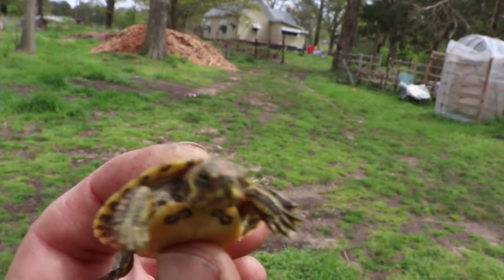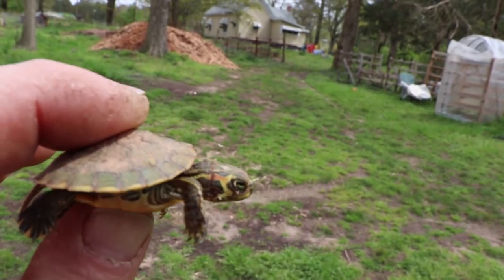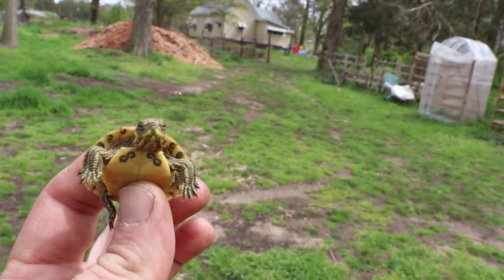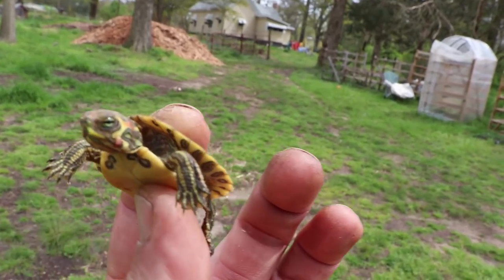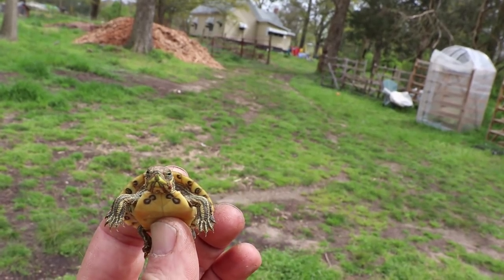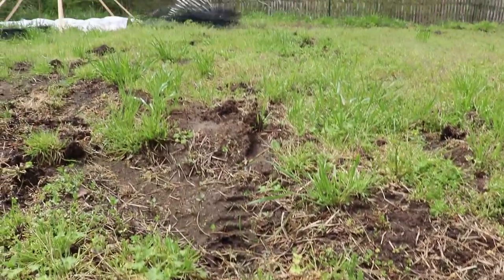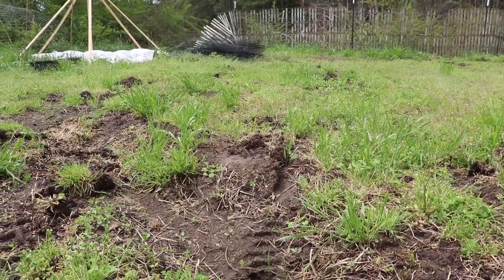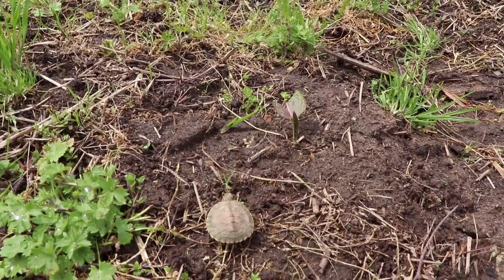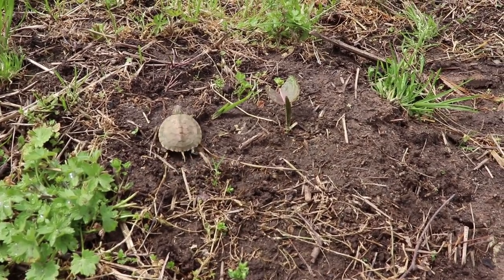Okay, little guy. I'm gonna let you go. And I'll let you go in the direction that you were headed. So that way you can go find the other turtles and be happy. Well, he was headed towards the pond, so I'm just gonna let him make that decision. If that's where it needs to go, I'm gonna step out of this. I've got other things to do. So good luck, little guy.